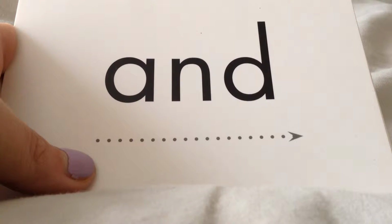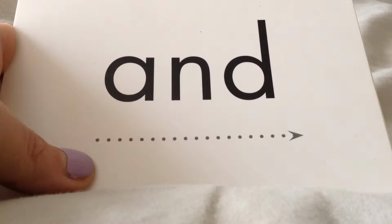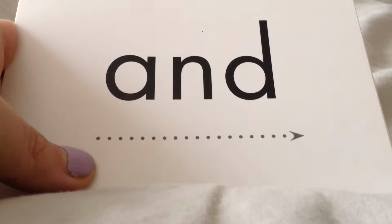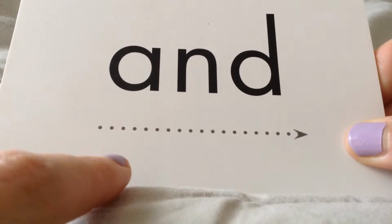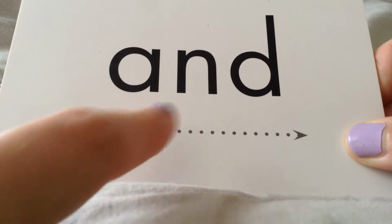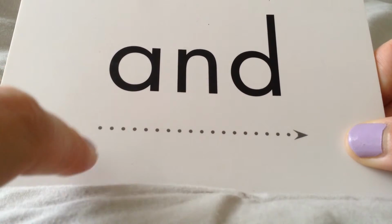Okay, my little readers, it's time for us to practice the word wall words. Now we're going to practice reading them and spelling them so that we are smart. Are you ready? All right, here's our first word. Here we go. Read and. Good. Spell and. Good. And.